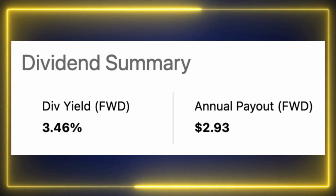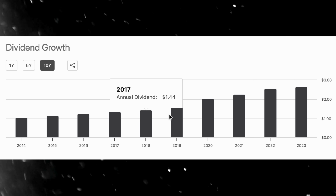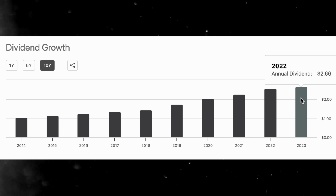Here's 4 best ETFs to pair with SCHD to get rich easily. It's a no-brainer that SCHD is one of the best ETFs in the dividend investing world, since it has a high dividend yield of nearly 3.5%. SCHD has been able to grow its dividend every single year, which means more money in your pocket in terms of passive income as the years go by.